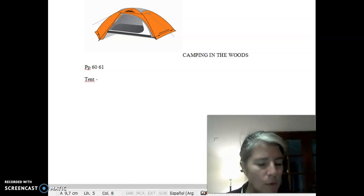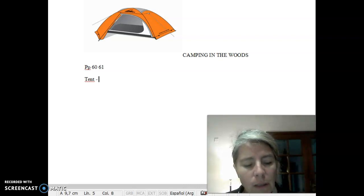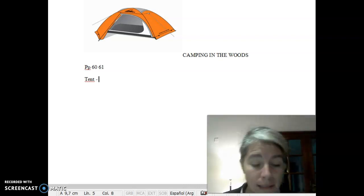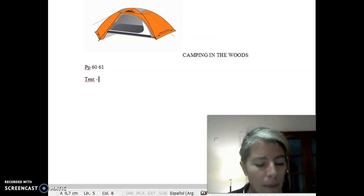Which food can you see in the pictures? Can you see bread? Can you see fruit? Can you see cake, ice cream, meat? All right. Now I want you to remember these words.